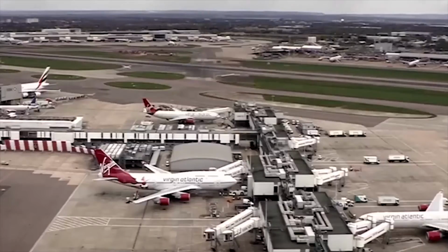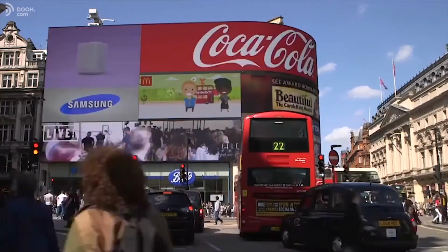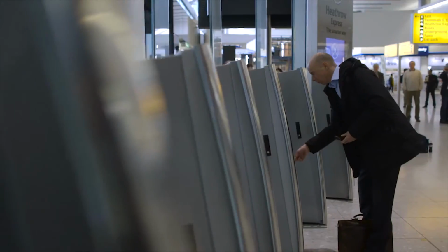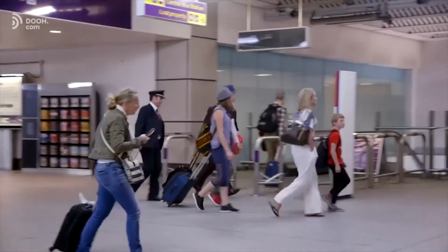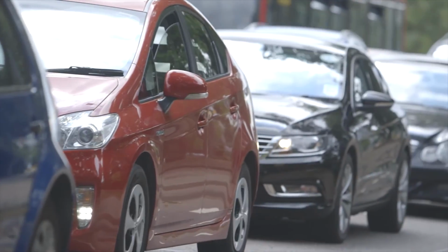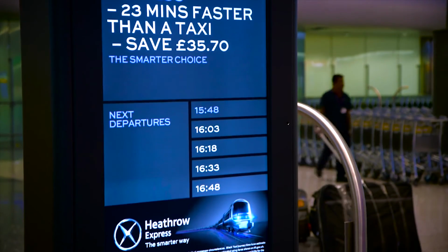Heathrow is one of the busiest airports in the world, but it lands many of its millions of passengers with a question: how on earth do I get to central London? Heathrow Express is the fastest and most reliable transport option, and compared to a black cab, the cheapest. But how do you communicate this to a multilingual audience when the road conditions are in constant flux? That's what our unique transfer comparison generator sets out to solve.